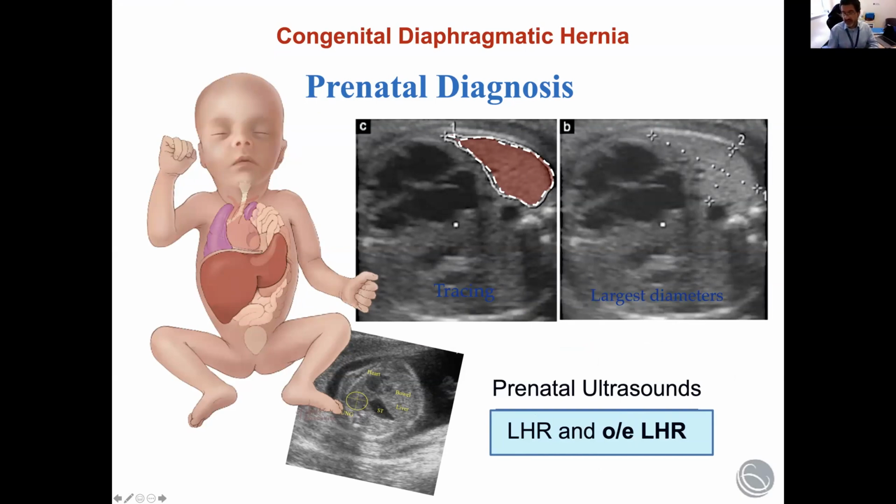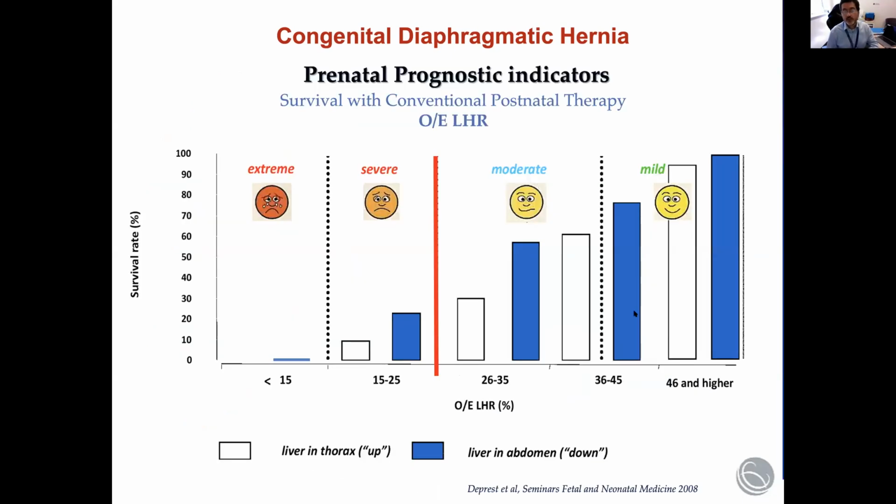So this observed to expected lung-head ratio, okay, will mark the category of this fetus. So we can find mild or moderate category, but also we can have very bad cases like severe or extremely severe cases. Mostly when the observed to expected lung-head ratio is less than 25%, okay? And then if there is also liver up in the chest, the survival is very, very low, up to 10%. Those are the candidates for fetal surgery, for tracheal occlusion.